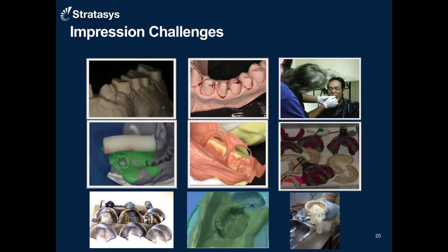Listen, this is nothing new for us when we look at impressions and some of the challenges that we face. So you can see from some of these pictures, I'm sure you've experienced this, the inconsistencies. With 3D printing right now, there's a big focus on model printing, having a digital solution or a model solution for these digital impression units. But we also know that the digital impression market is not as big as what we feel it should be. So we try to take a look at this and understand what's happening.